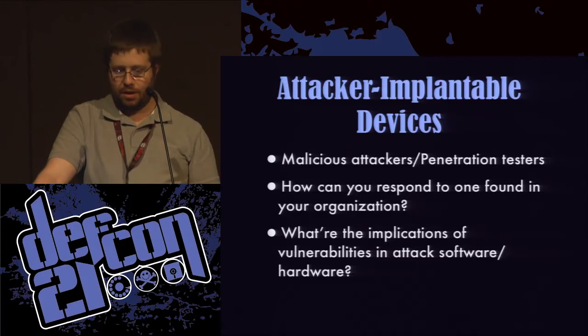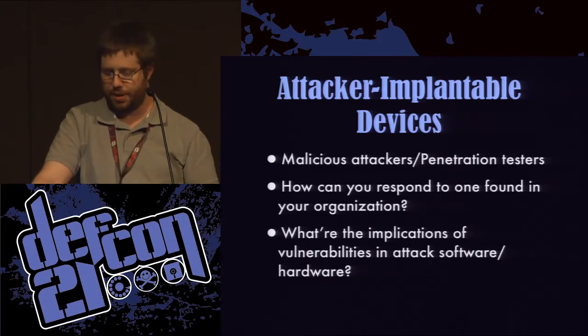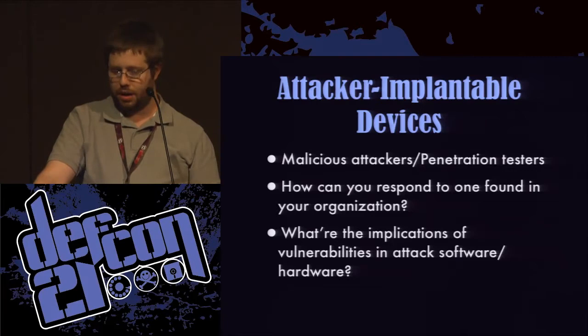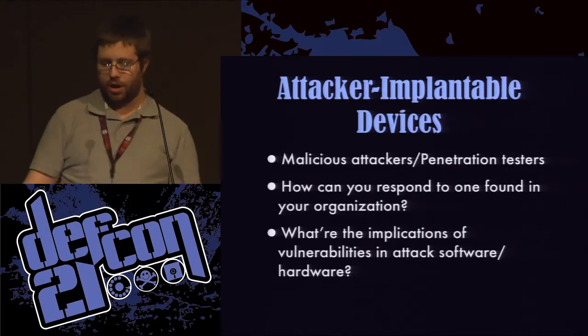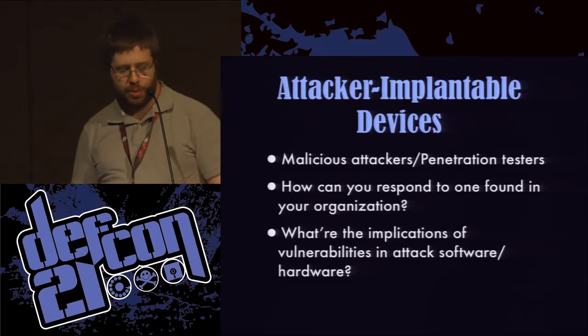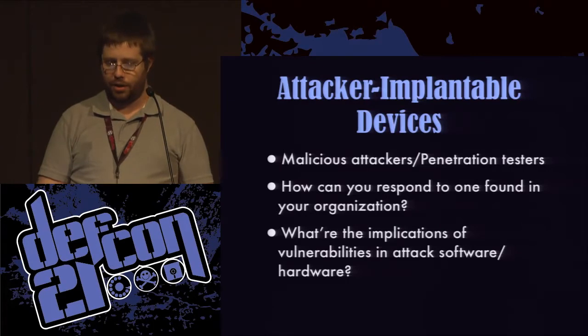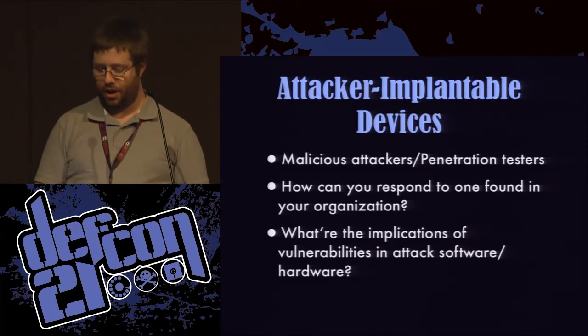These things have applications for both penetration testers and malicious attackers. I'm sure all the folks that sell you these things want you to be a penetration tester, but there's also something to be said for somebody maliciously using one of these things. So the question here, or one question, if we're a good guy, is how do we respond to one of these that we find in our organization? So we find a new toy in our server room that we did not purchase from Pony Express. And how did this get here? And who's running it? And what is it doing to my network?